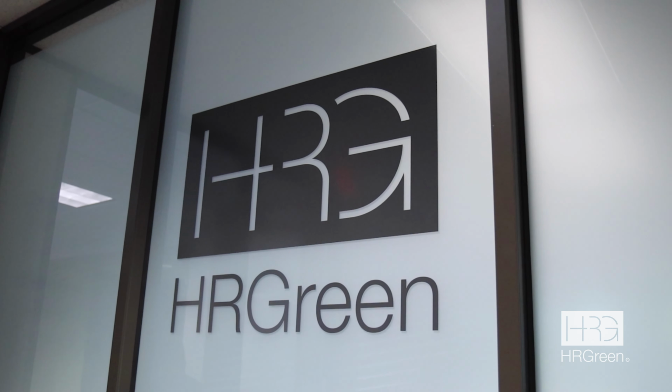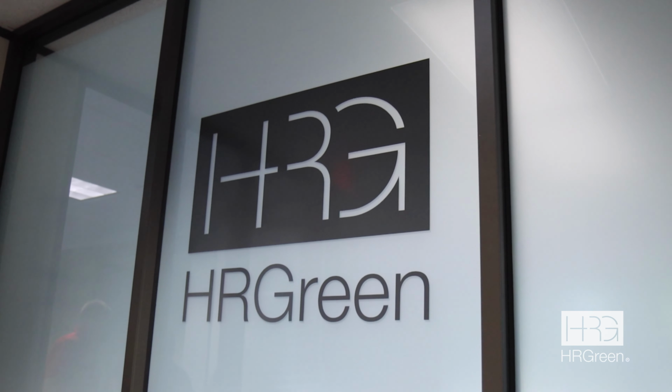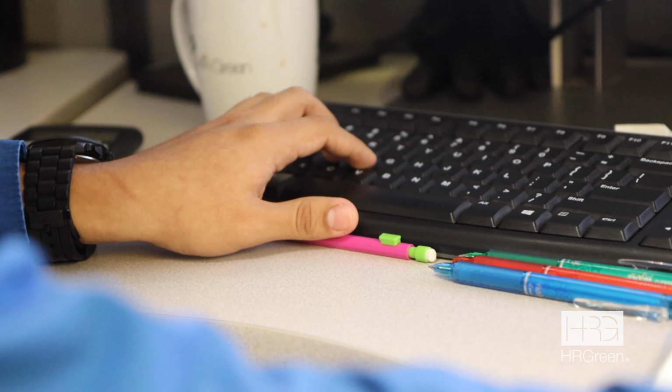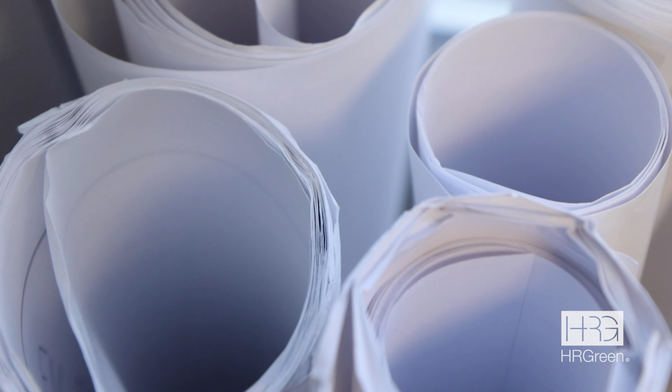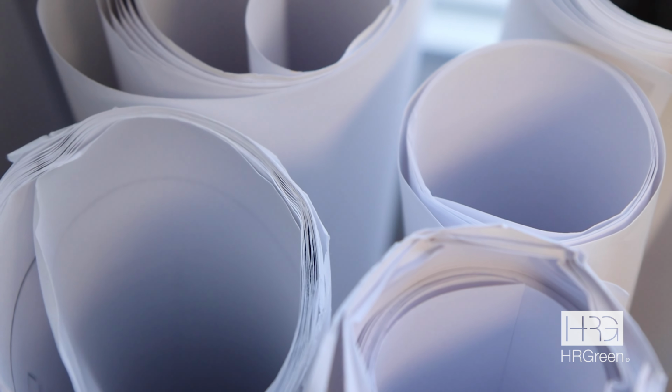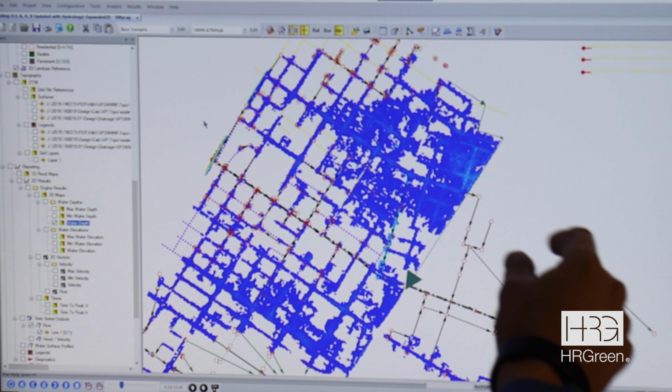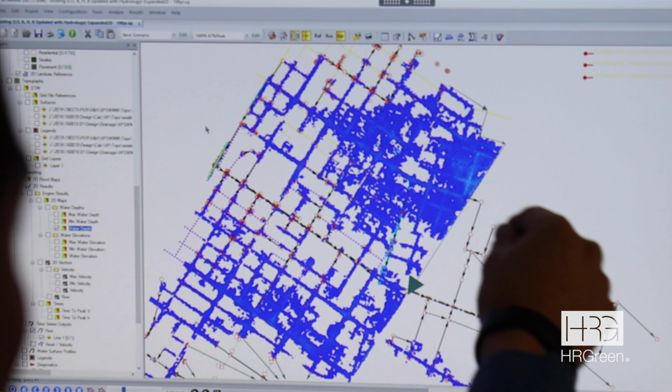I started the internship in May of 2019. That internship exposes you to what kind of design you're going to be looking into, what kind of work you're going to be looking at. And before the internship, I had never looked at a plan set before, a plan and profiles, or how the thought processes go in your head to design certain things.